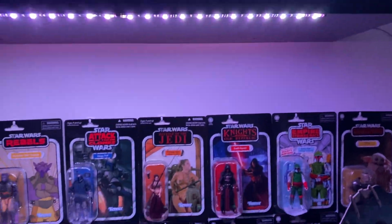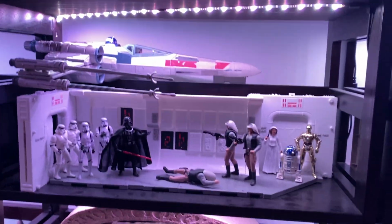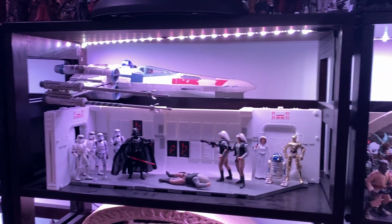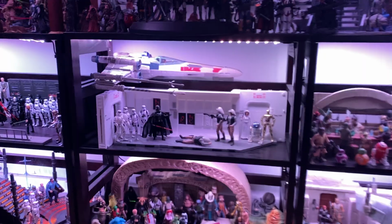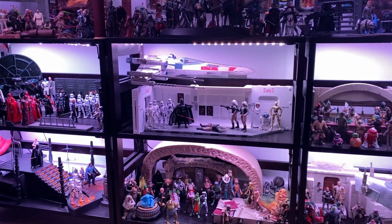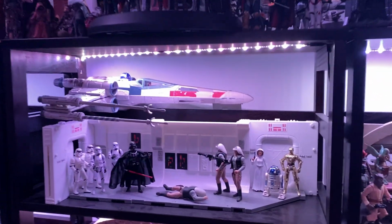So they're there, and then I added above my Tanta V my Luke Skywalker X-Wing. So that's the TVC one. I was unsure about it at first, but I kind of like it. I think it works. So that's going to live there as, again, kind of a New Hope thing.